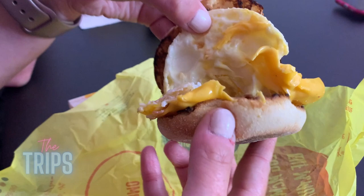Did McDonald's bring the bacon? I was gonna say, where is the bacon? There's one piece of bacon, everybody. McDonald's is notoriously chintzy with their bacon. You know what the most expensive piece in this sandwich probably is. Eric still has nightmares about the lack of bacon McDonald's gives. They kill me. All right, let's give this one a go.